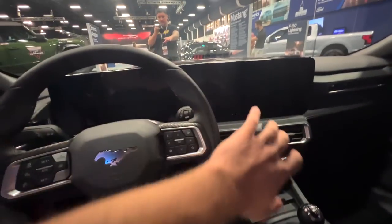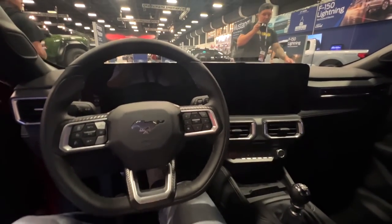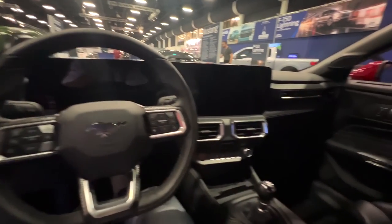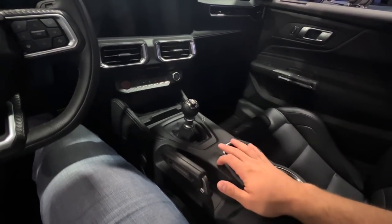But the dash. Everyone was complaining about the dash. Dude, I like the dash a lot, guys. Like the wraparound looks nice. It's very driver-oriented. All the stuff down here, it's very, very clean. Very clean setup. Nice, very nice center. This feels a lot better than the regular ones. They definitely switched materials when it comes to this.